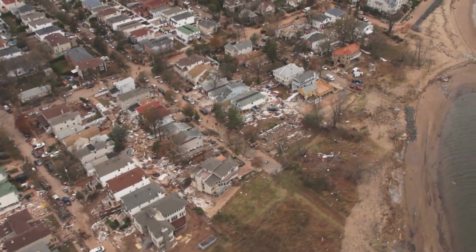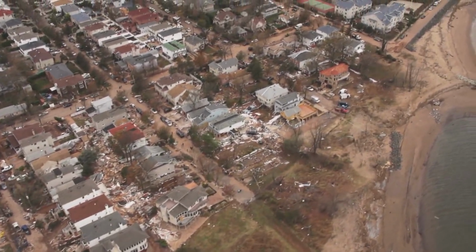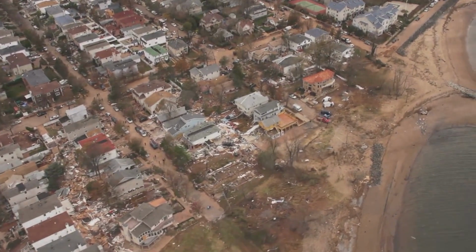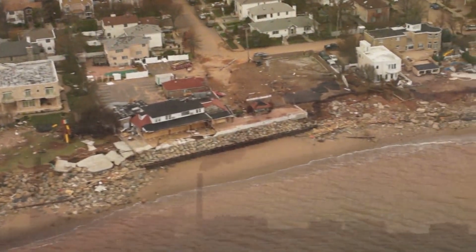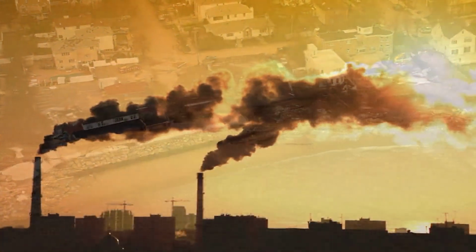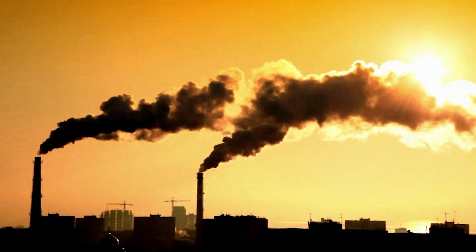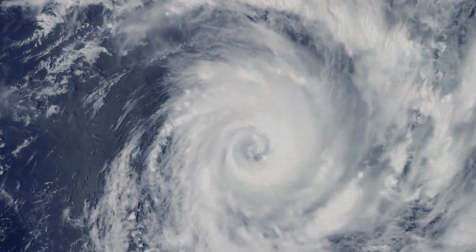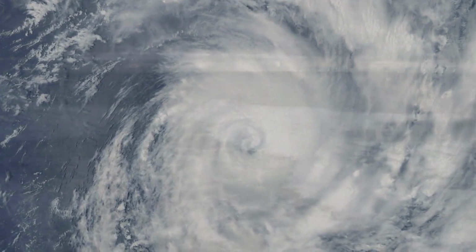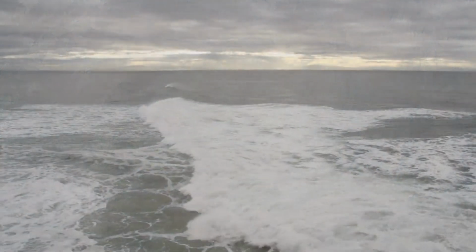Superstorms like Sandy raise the stakes to a new and critical level, sparking intense conversation about the effects of climate change and solutions for reducing the world's carbon footprint, while the immediate focus remains on adaptation for minimizing loss of life and property from encroaching waters.